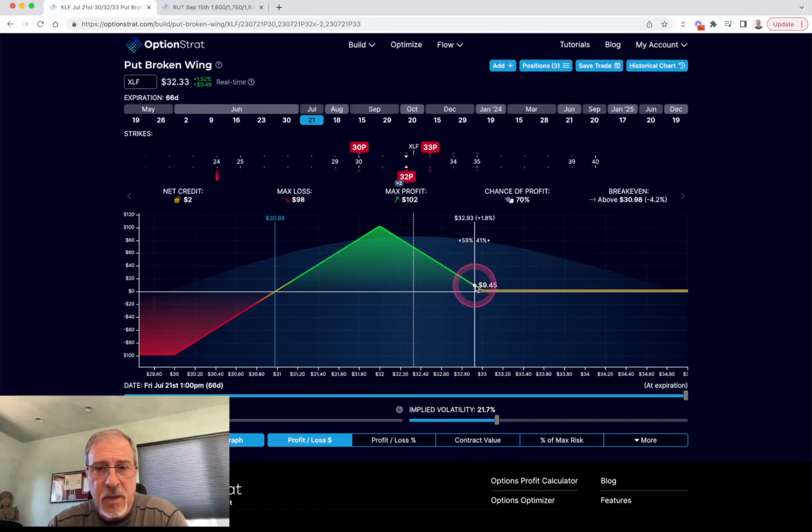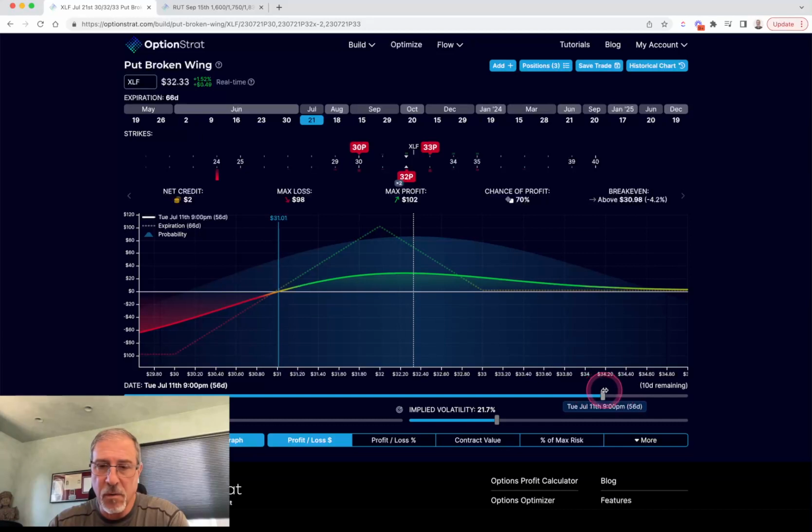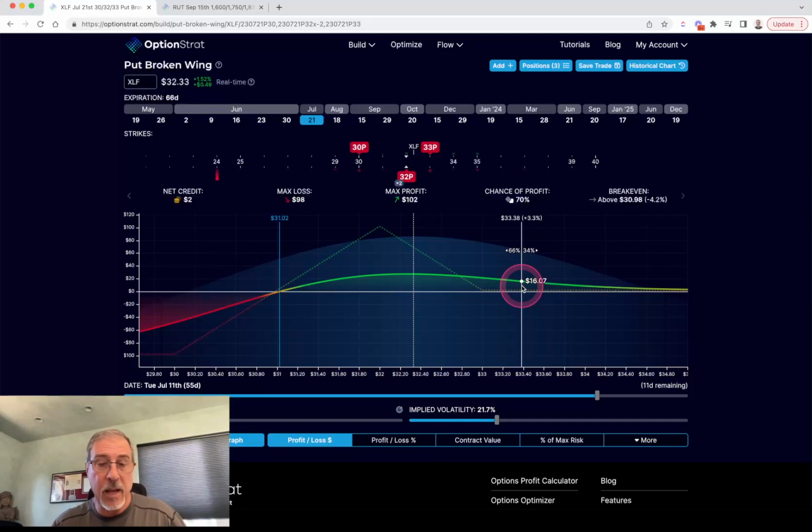And note that even if we run outside this tent now at expiration, we haven't attained much profit there at all. However, a week or two or three before expiration, we can still be way outside this tent and generate a decent profit on the trade. So again, that's one of the reasons that I really, really like these butterflies. They have a lot of slow-moving profit potential in them.